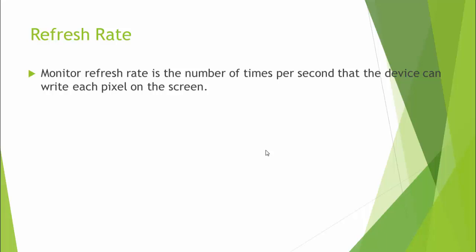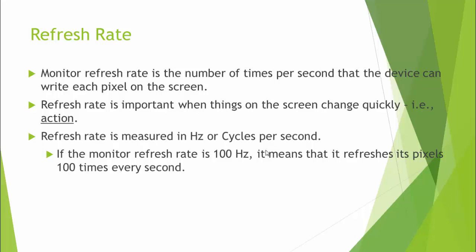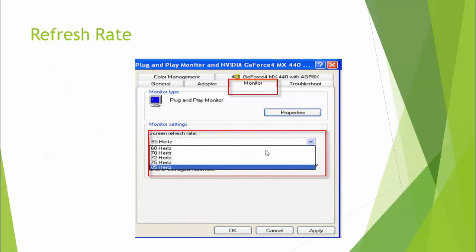Refresh rate can be very important. This is the number of times per second the device can write each pixel onto the screen. And so this is important when things on the screen change very quickly, when there's action. So we measure this in hertz or cycles per second. And this means that if the monitor refresh rate is 100 hertz, it's refreshing each pixel 100 times each second. And maybe you're already aware of what the refresh rate of your eye is. Well, this is extremely pertinent in this situation. And you can actually modify the refresh rate as well.